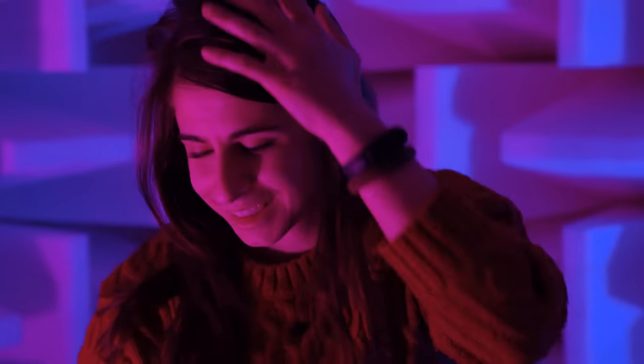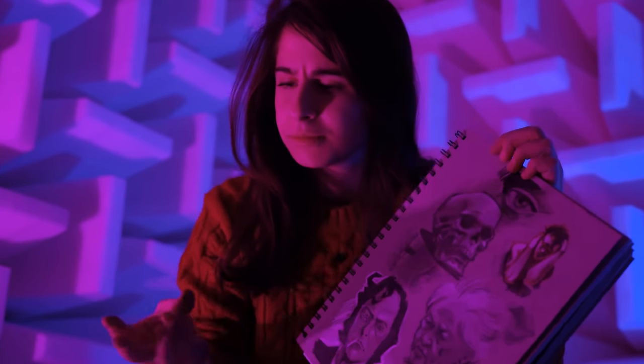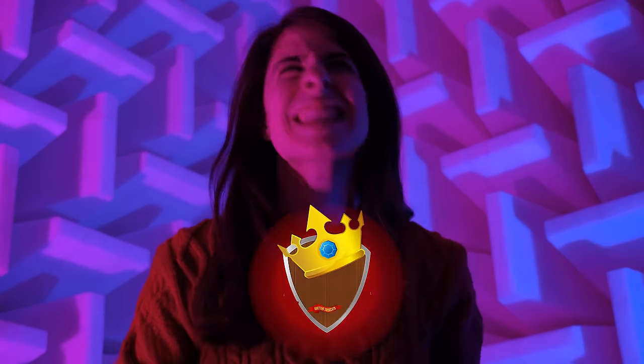Oh my. I've been wanting to try drawing in a room like this, and finally I did it. The drawing side was definitely important, but the goal has finally been achieved. Staying in an anechoic chamber. Yes. High five.